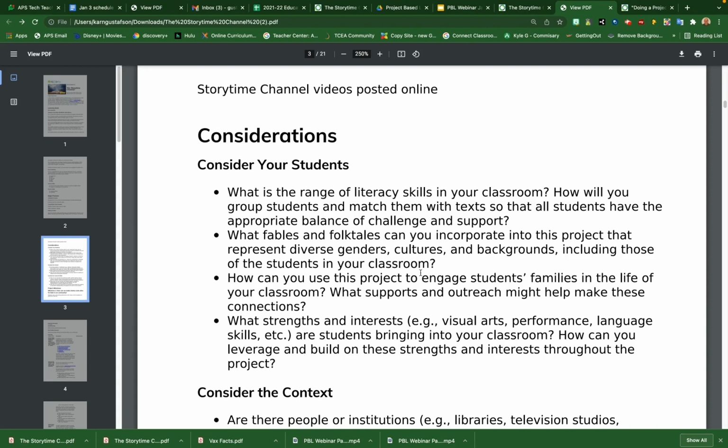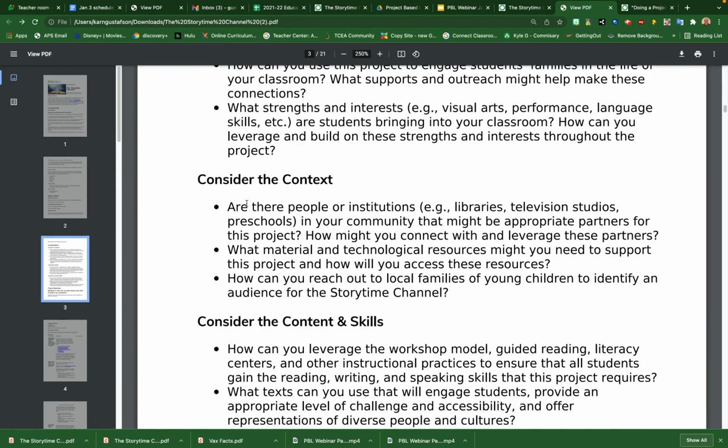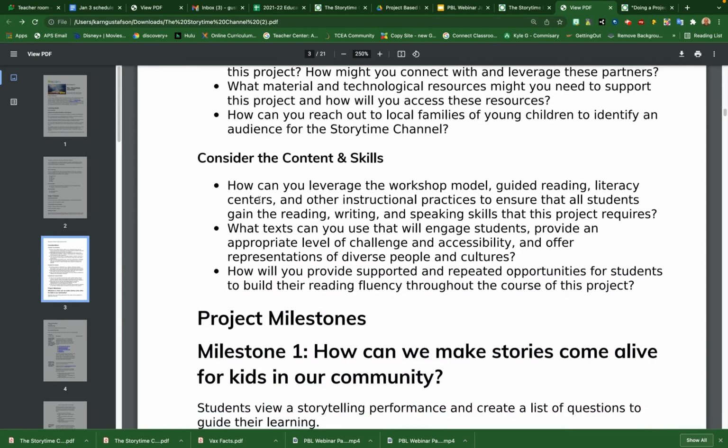Then they ask you, how can you use this project to engage students' families? Because again, the idea is to help build that idea of community and collaboration. What strengths or interests are students bringing into your classroom? Because this should all be about student voice and choice, you want to think about how students can inject themselves into this project. Consider the context of the project. Right? Consider the content and skills, etc.